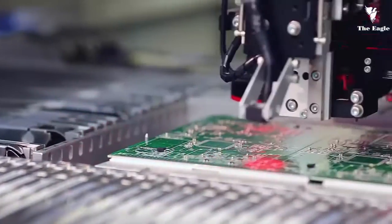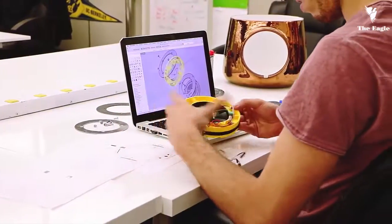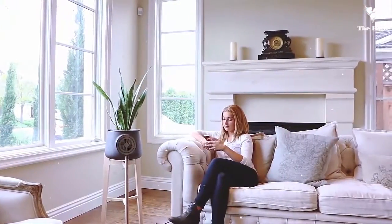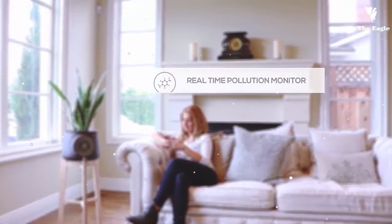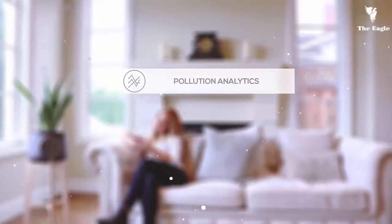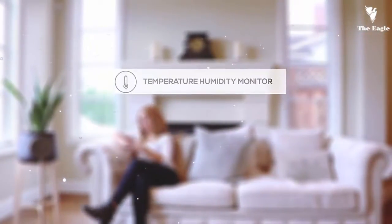We came to the Silicon Valley to make something really powerful. We've developed our technology, working close with engineers and manufacturers in the Silicon Valley to improve the functionalities of Clairy. Thanks to our technology unit and our smartphone app with health and air quality sensors, Clairy is able to track the toxic agents in the air and give you real-time pollution analysis of it, and also temperature and humidity monitor.